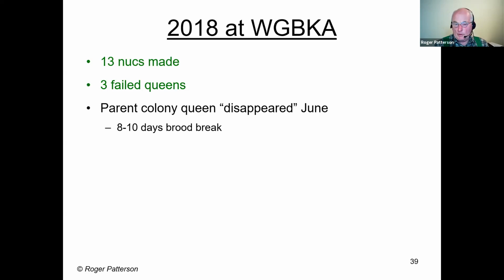Now, the parent colony had a queen disappear in June. Disappearance is one of the queen problems that I've been talking about for the last 20-some odd years. Again, being established beekeepers, you all ought to know about it. If not, have a look on Cushman's website at Queen Problems. What it did do is gave us probably an 8 or 10 days brood break. So of course it threw the brood cycle out. So it delayed us a little bit.